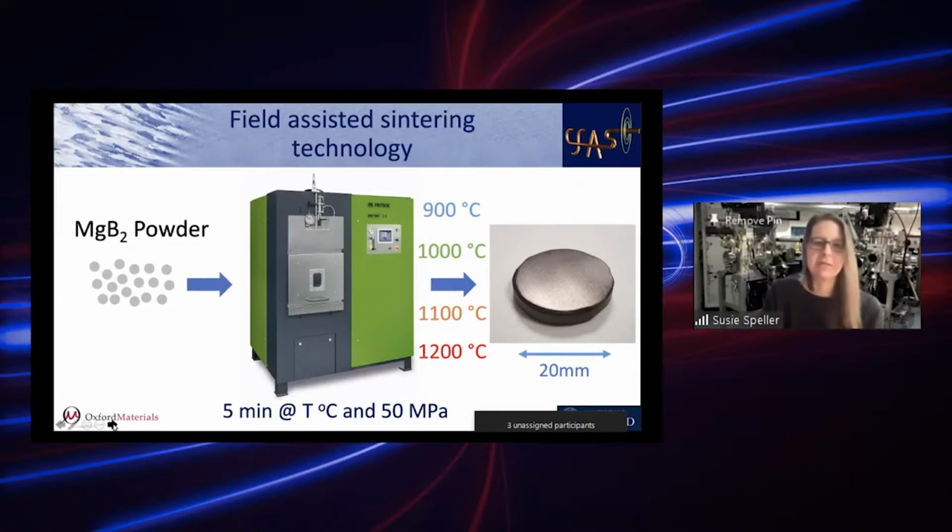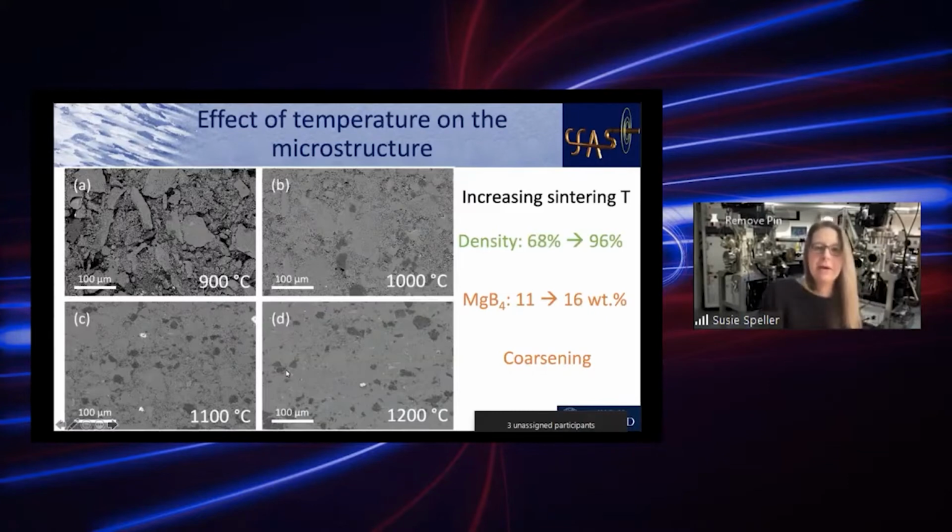To start off looking at what we actually make with this ex situ process, we're just going to look at what happens when you change the temperature of the processing and what happens to the microstructure of the samples. So as you increase the temperature from 900, that's the top left, to 1200 degrees C, that's the bottom right, what you should be able to see quite clearly is that it gets much denser. So in the top left picture, we've got isolated agglomerated powder particles with gaps in between. And in the bottom right picture, it's pretty much fully dense. Not completely, but nearly fully dense.